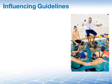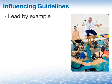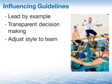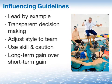It's good to keep them in mind when you need to persuade somebody, to induce somebody to follow your lead towards that project goal. First of all, you have to lead by example. And of course, when you lead by example, you must always follow through with your commitments. When it comes to decision making, clarify how decisions will be made. Make it transparent to everybody. Adjust your styles to the team. Adjust your styles to the stakeholder with whom you are currently communicating. When you have to apply power, then apply your power skillfully and cautiously, because applying power too often will very quickly make it wear out. And last but not least, long-term collaboration goes over the short-term gain.